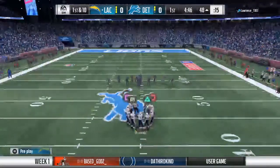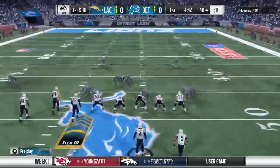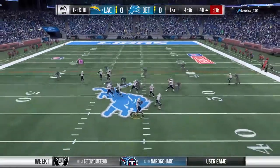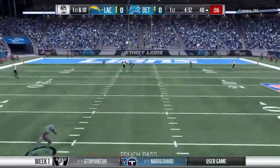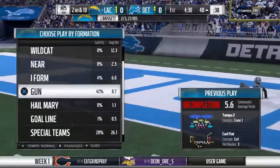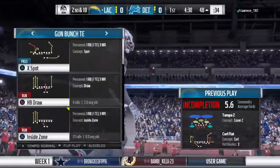So the offense lining up 1st and 10. From the shotgun, it's Brissett. He's going to look deep down the field. And incomplete there, almost picked off. That's one you maybe expect your roaming free safety to come up with. But it's 2nd down.